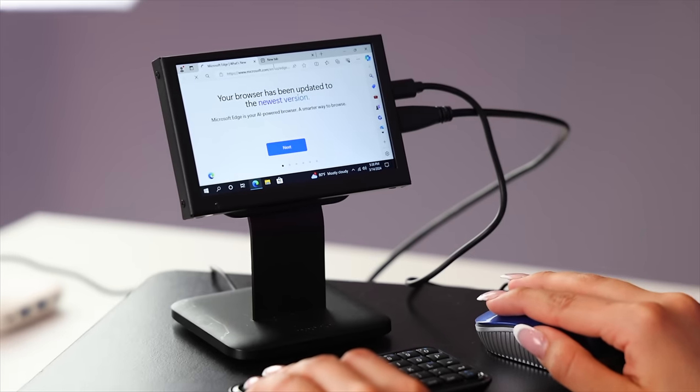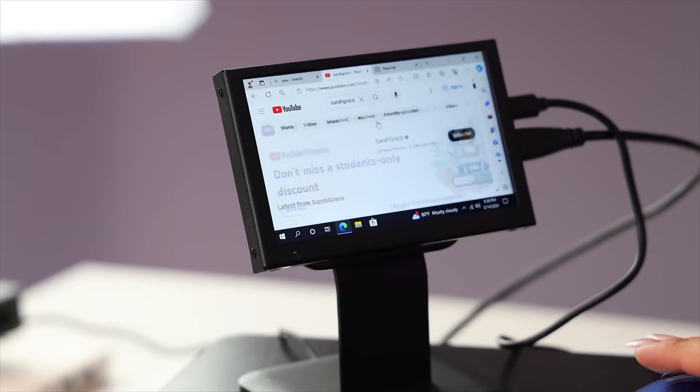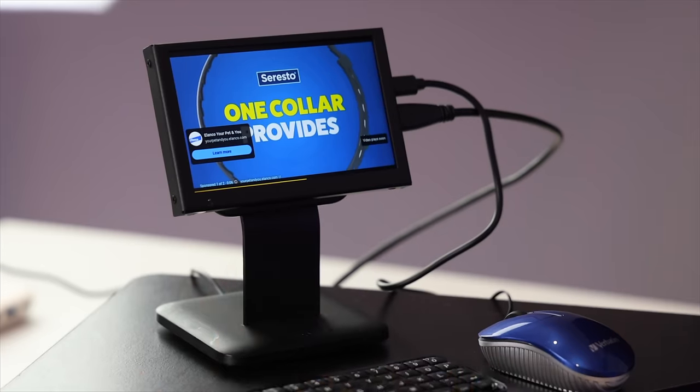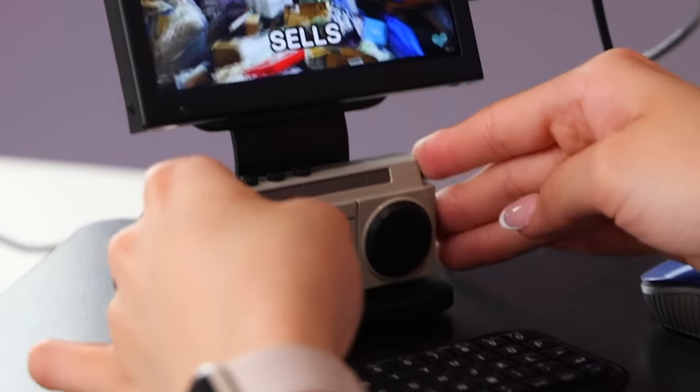Okay, so we can go on the internet. Oh, there it is. It's so slow. I don't know if that's a Wi-Fi problem. This is so bad, but it's actually working. Wait, where's the audio? I kind of forgot to buy mini speakers for the mini computer. This has to be the stupidest thing I think I've ever done. You're probably hating, but it worked.